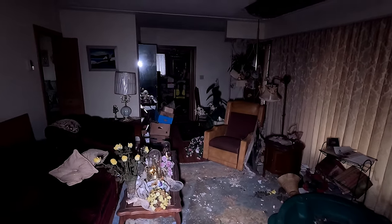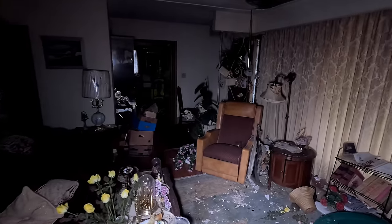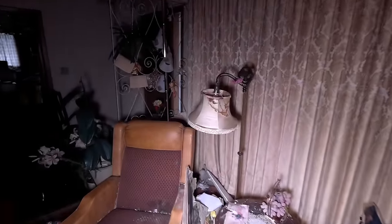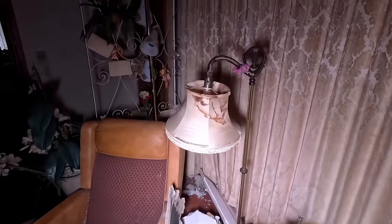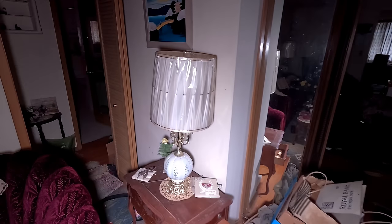Beautiful. There's a lot of mirrors in this house. Whenever you're alone and you're exploring, mirrors, they always seem to get your attention. Always makes you think somebody else is there, but then it's just you.